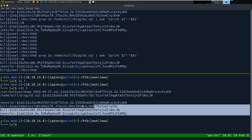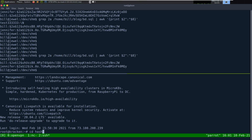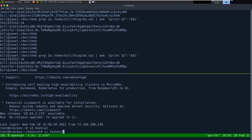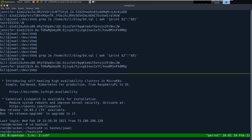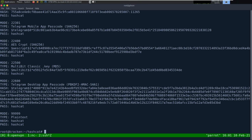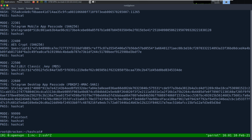I'm going to copy these now to my Kraken server, and let's try cracking it. So SSH to the Kraken, cd hashcat, vi hashes.joule, paste these, and I believe this is bcrypt. I'm going to do /hashcat --example-hashes and search for bcrypt. 2a05 or 2* is what it says. So I'm assuming this is bcrypt, which is mode 3200.